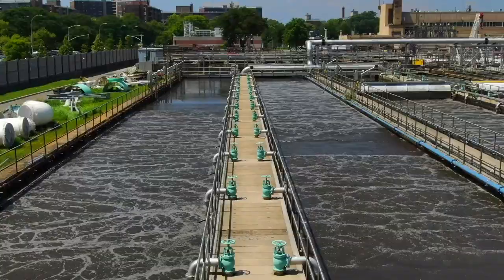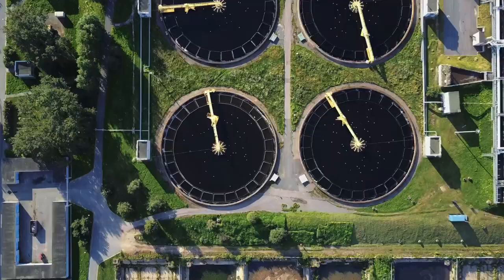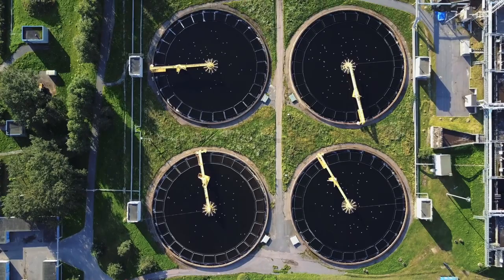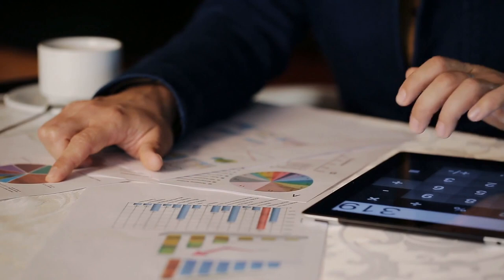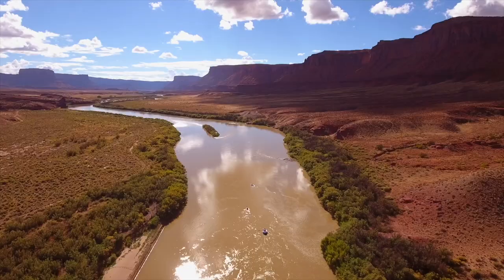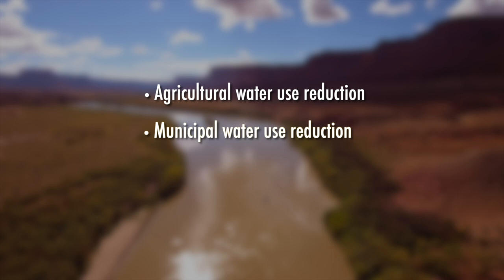Both are small pieces of the Southwest's water supply currently. However, they hold the potential to play a bigger role in the future, but if and only if significant investments are made sooner rather than later. Let's return now to water use management options, the only options with short-term potential to address the Colorado River crisis. Here they are again: agricultural water use reduction, municipal water use reduction, strengthening tribal water rights, and managing growth.